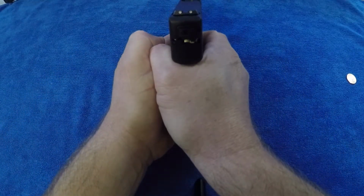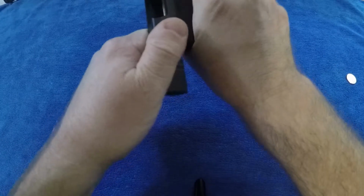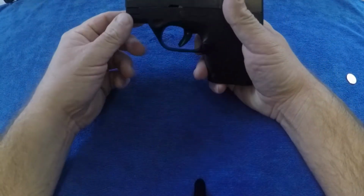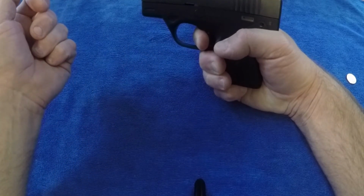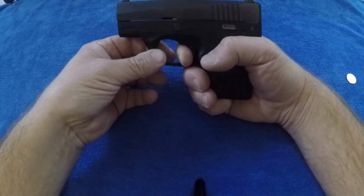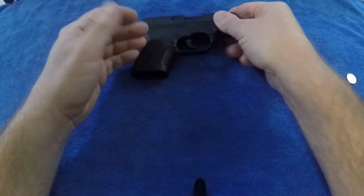All that being said, though, even with that long pull, it is clean. If you got a good grip on it, like you're supposed to. Sitting here trying to do it in front of the camera. There's no hiccup, no hitches, anything like that in the pull. It pulls kind of okay. It's got this weird large opening here. It gets a lot smaller down here. It actually kind of pinches your finger, but it lets you know that you're pretty much pre-staged. And when it goes, it breaks actually pretty nice. So, for $200, I figure we'll fool around with this thing.